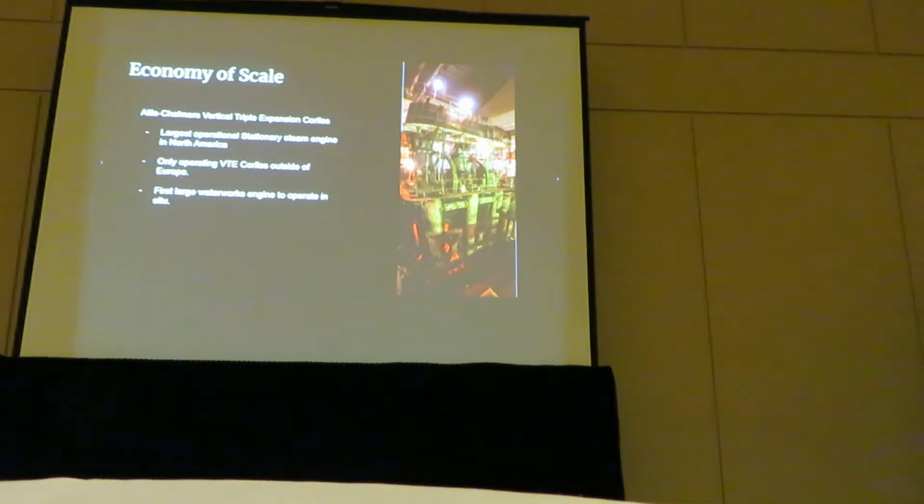The Phillipsburg engine and Wilbur following it are a little bit different as a case than the prior 2 engines. Both of those engines are horizontal cross compounds. They had to be picked up and moved from where they were sitting. They're also comparatively not that large.